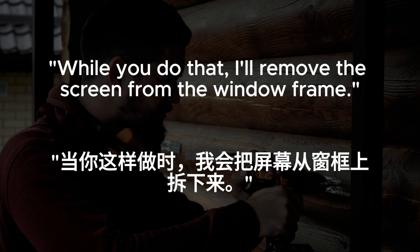While you do that, I'll remove the screen from the window frame.